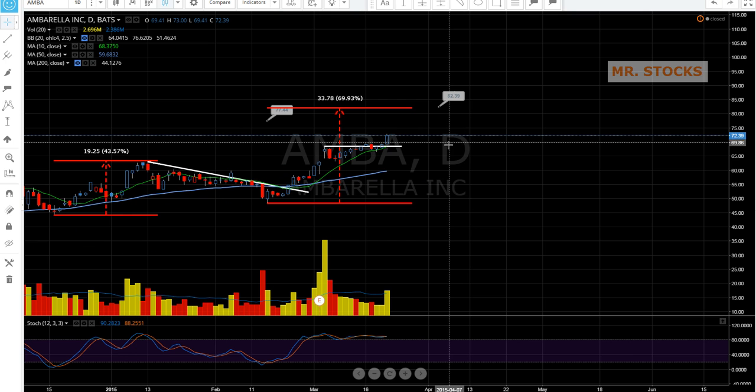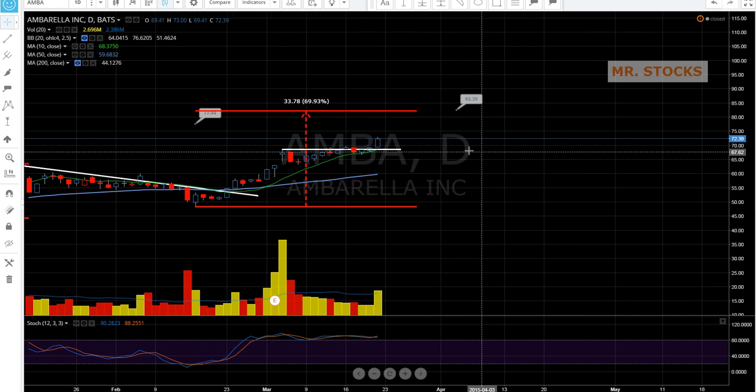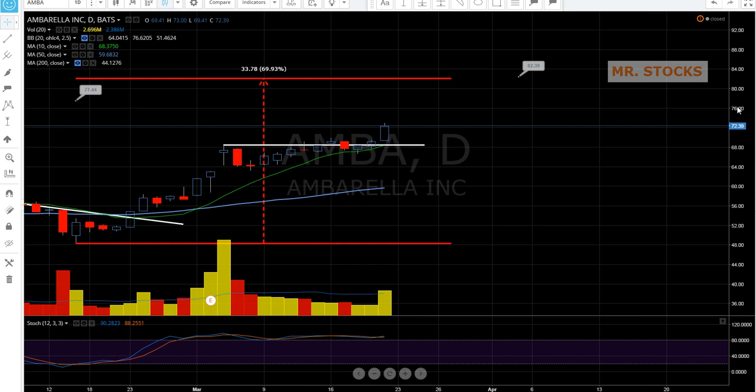So technicals is a guide. It's a guide to help you trade. It's no guarantee anything will work. It's no guarantee you'll make any money. In fact, you could lose money. So in any case, if you're not in this trade yet, how would I recommend you getting into this trade?